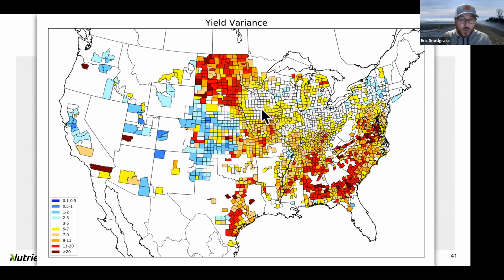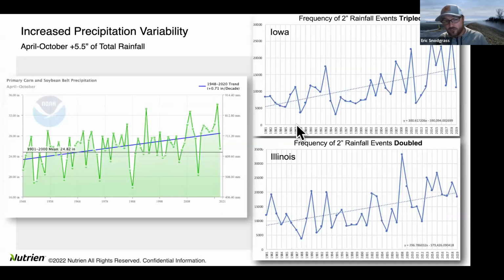So I'm going to ask some questions now about the Midwest, because I know a lot of you are from the Midwest. These are some very important statistics I'm going to give at the very end. I've been preaching on these statistics for several years. Just take a look at what I've got. When you look at the April to October timeframe, our growing season for the primary corn and soybean belt, looking at data from NOAA going back to 1948, the beginning of the reanalysis time period, we have increased total precipitation through that area by about 5.5 inches.